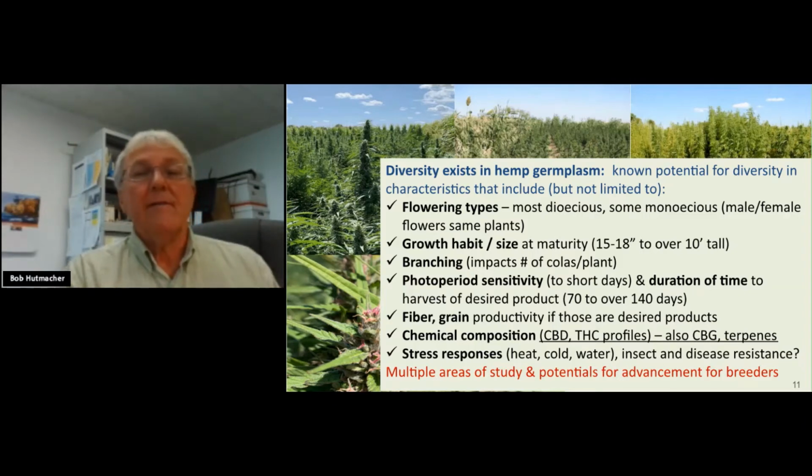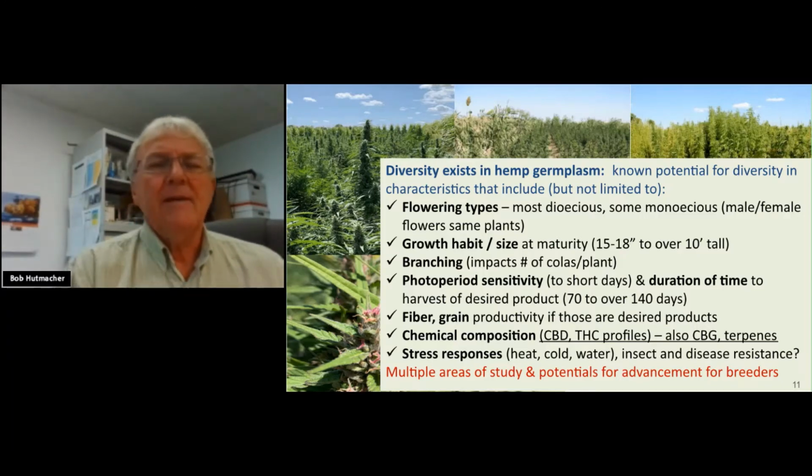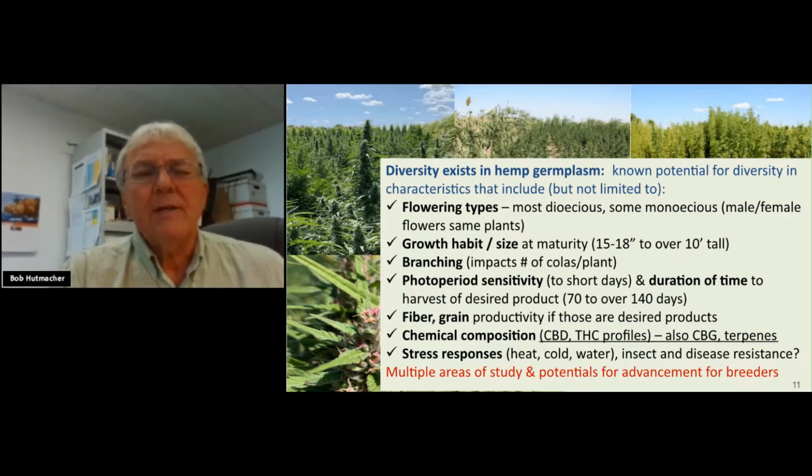Also photoperiod sensitivity to short days, and duration of timing from planting to harvest, which might range from 70 to over 140 days, fiber and grain productivity, if that's what you're going for, and chemical composition, what the profile is of the cultivar, with big differences across cultivars in CBD, CBG, THC profiles. And then not a whole lot appears to be known, at least from reviewing the literature, about stress responses, or for that matter, insect and disease resistance in, say, areas such as our semi-arid West.